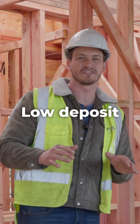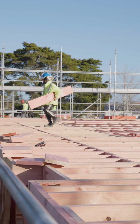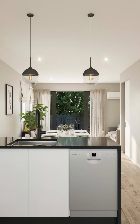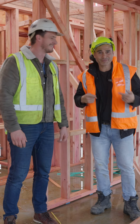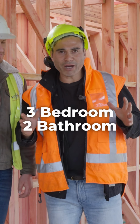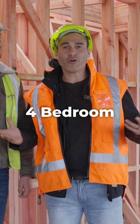That's right, it's a happening thing. So you can lock it in with a low deposit at today's market price. And then by the time this project is finished next year, you'll be purchasing it at yesterday's price at the new value next year, which means you get the capital growth. You can lock in a 3-bedroom, 2-bathroom for $899K or 4-bedroom for low 900.